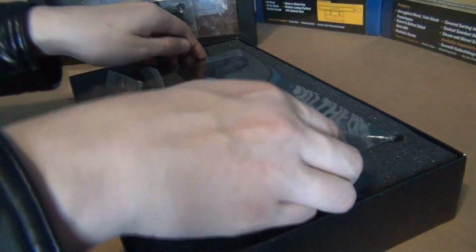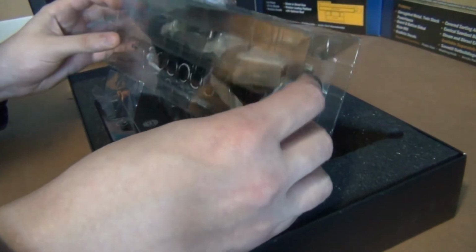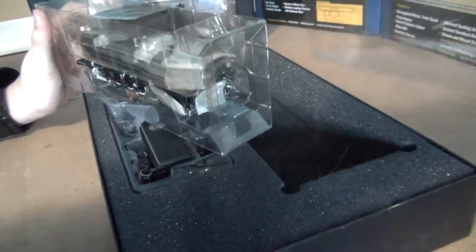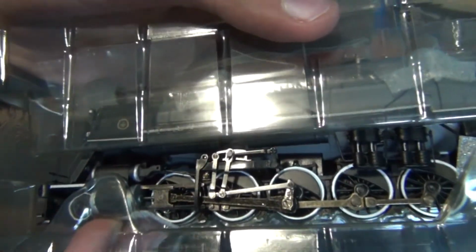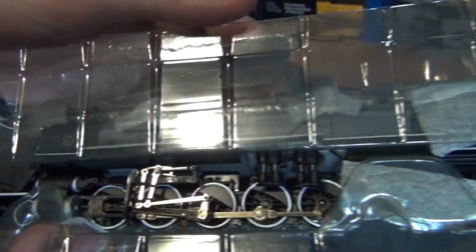And this model is only DC, and I do plan to put DCC and sound into it at some point. Not sure when, but it will happen, and I will just slide it out of its block of ice here, which is still tight. He took it out of its box for pictures for me, but I don't think this thing has ever been ran consistently. I think he just test ran it for me.